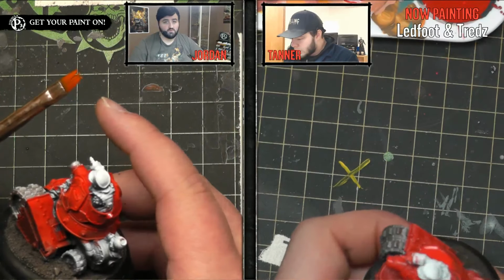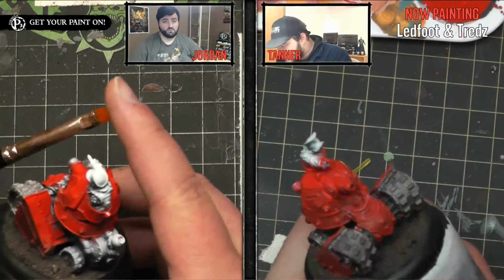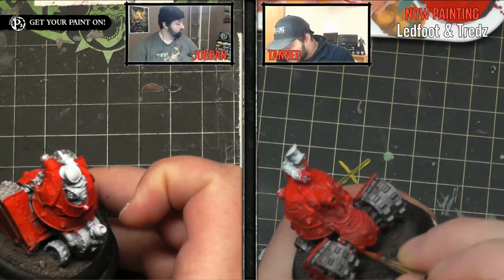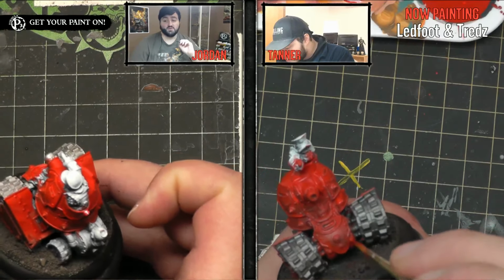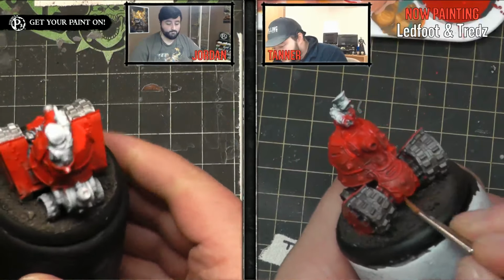This is my finger for reference size. So it's not a little smaller than your finger. Yeah, but this is definitely a decent size for a light dry brush. You can also use makeup brushes for dry brushes, which are amazing. You would not think so, but they work really well. Can they just be inexpensive ones?